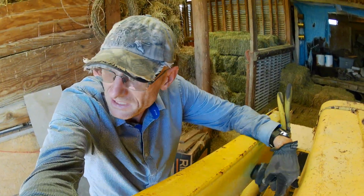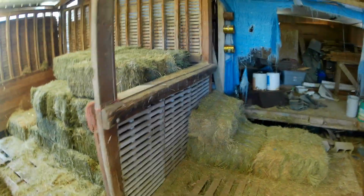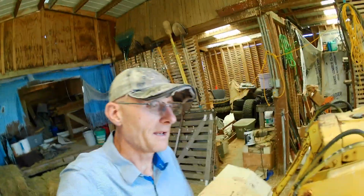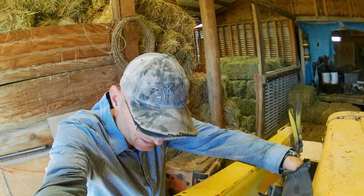So it's just kind of part of it, and I'm happy because everything that's in this little room here is from this year. So I have good fresh hay in there, and that just kind of makes me happy to finally get through and cycle through, rotate through all that old hay that's in there.